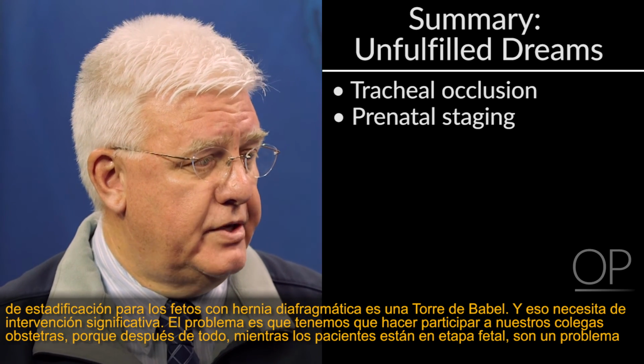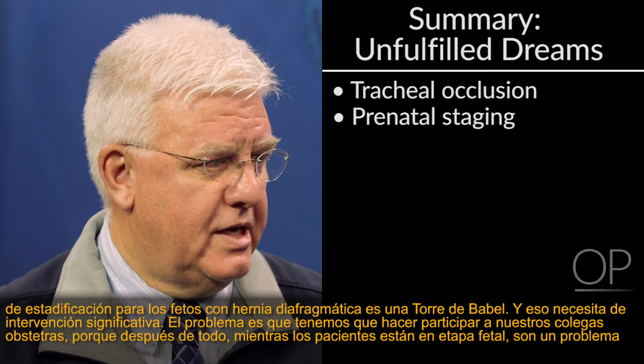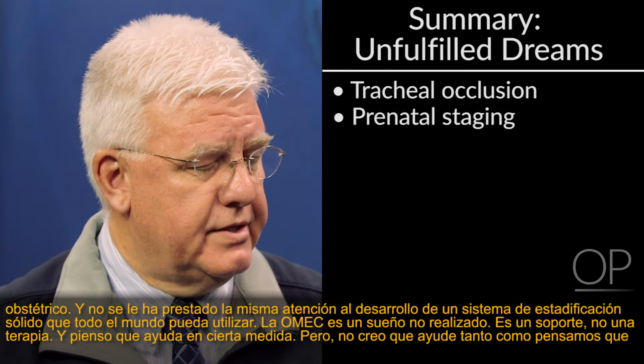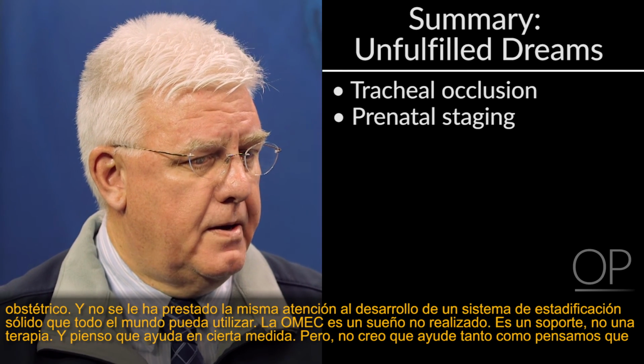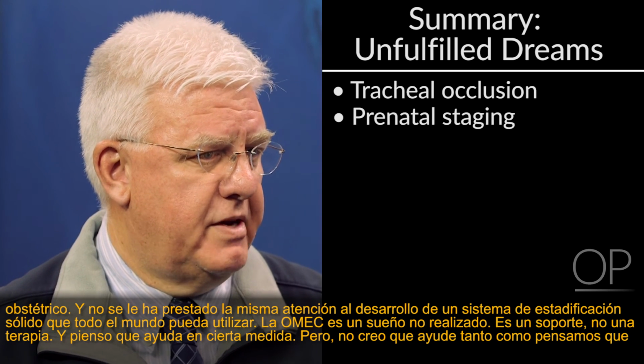significant intervention. The trouble is we have to bring obstetric colleagues on board because, after all, while they're a fetus, they're really an obstetric issue, and there has not been the same attention to developing a robust staging system that everybody can use.